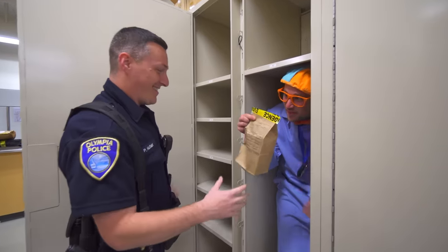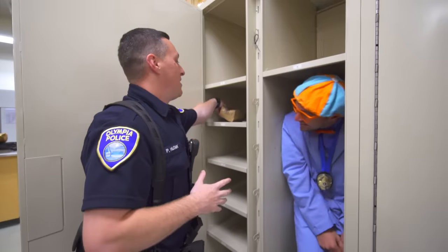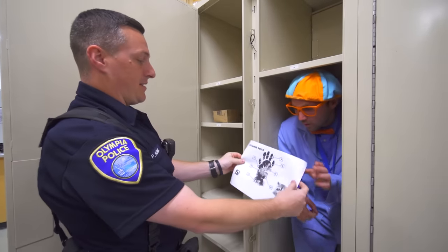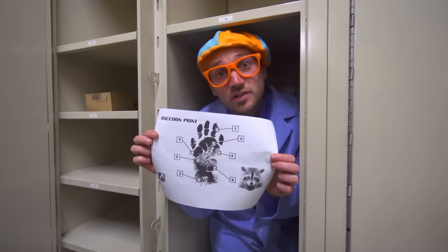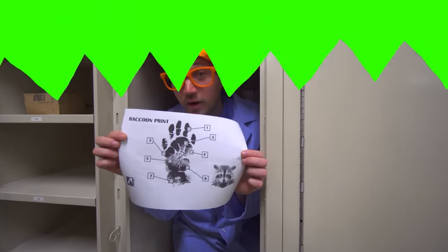Hey, I have some evidence for you. Oh, thanks. We got the results back of those prints. Oh, whoa. Look at this. It's a photo of a raccoon. So a raccoon ate my lunch. Wow! That was so much fun problem solving with you. It was so great finding these clues and following the path to find the answer to the question of who stole my lunch? Or what stole my lunch? After all, it was just a silly raccoon.